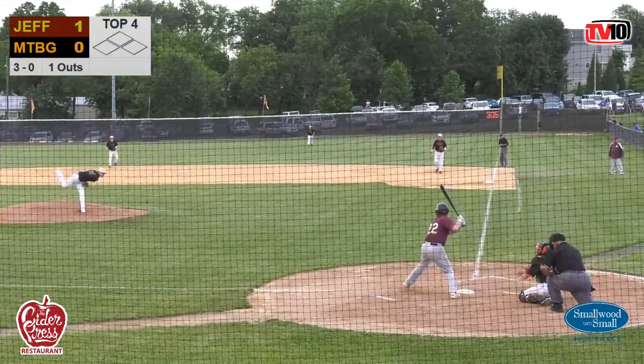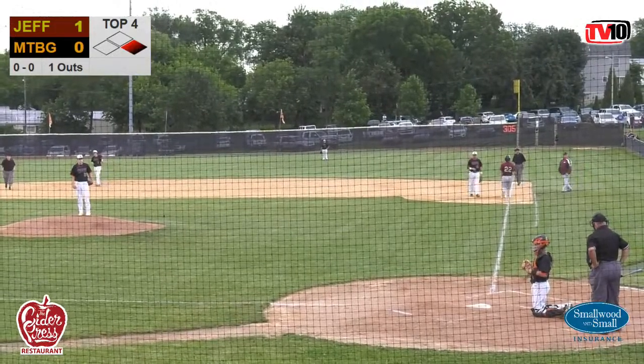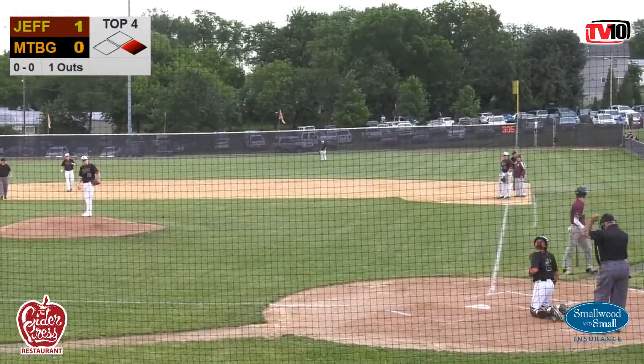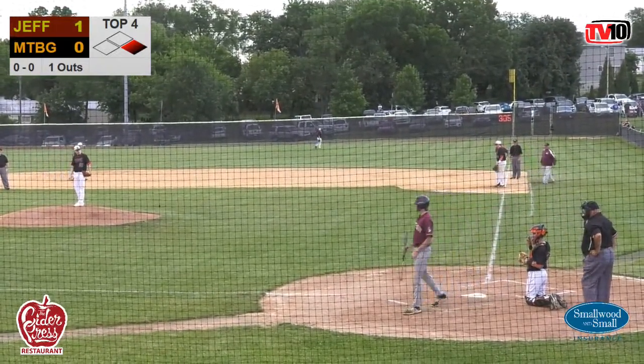Here comes the 3-0 pitch. That one off the plate, ball 4. Second time he has issued a walk in the game, and each time it's been a 4-pitch walk, and both times it has come with 1 out. Let's hope for Martinsburg's sake it doesn't hurt like it did in that 3rd inning.